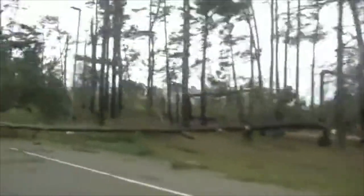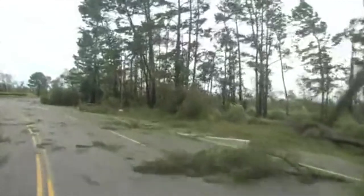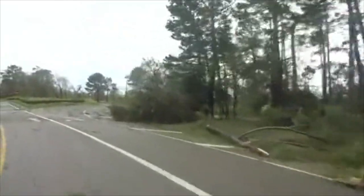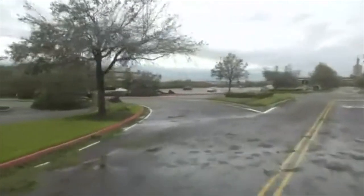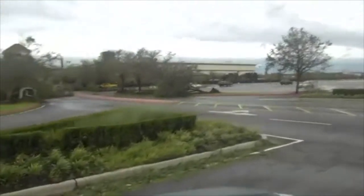I just want to warn you guys, I'm going to go for maybe about another minute here. I lost my comms here. I can't hear you, so we won't be able to do any Q&A at the end of this shot, but you can just see all of these pine trees that have been toppled over along this drive around the parking lot. And then before we end, we're going to go over to that RV that toppled over.